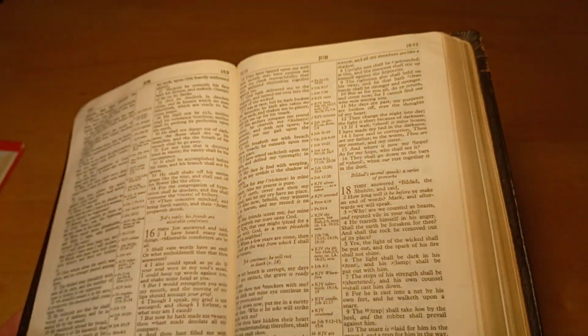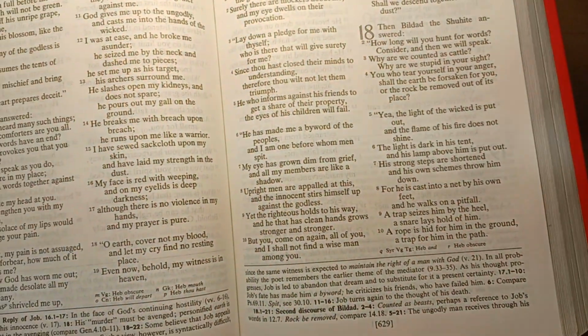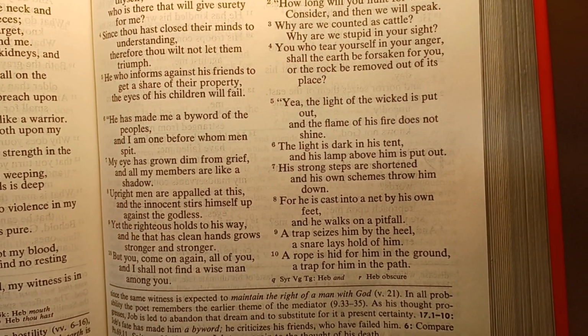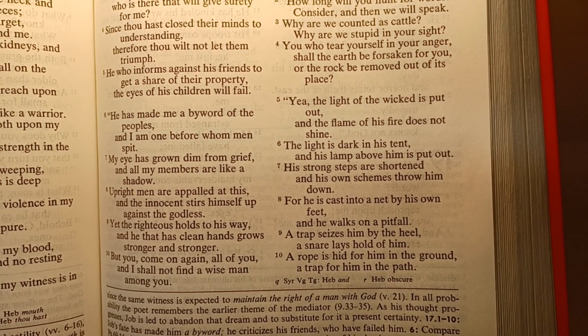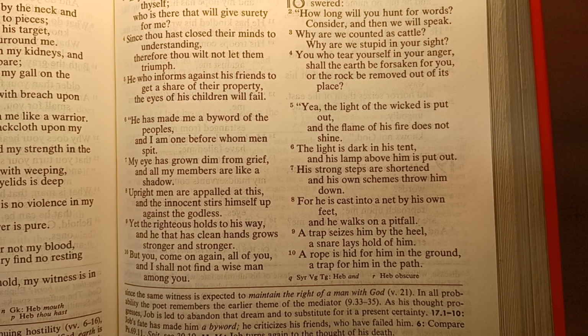But I noted that if we look at the Revised Standard Version, that same verse, it also has shortened. So it agrees, the change they made agrees with the RSV.